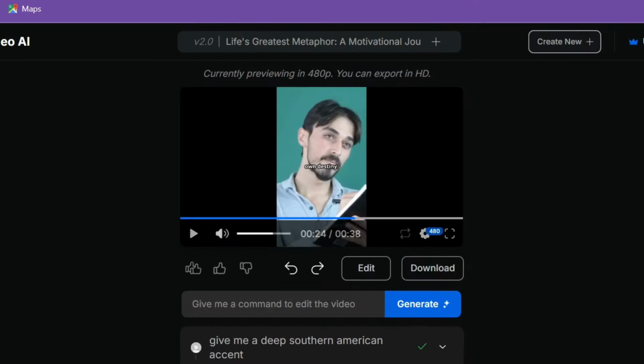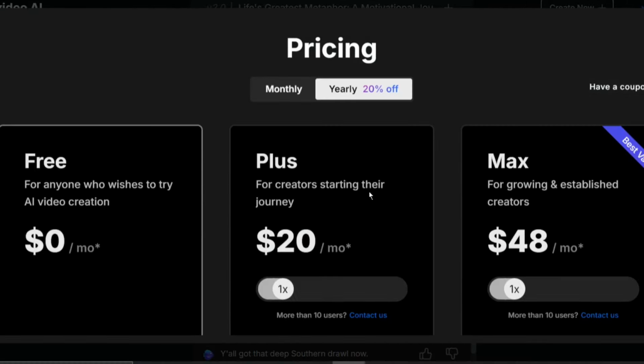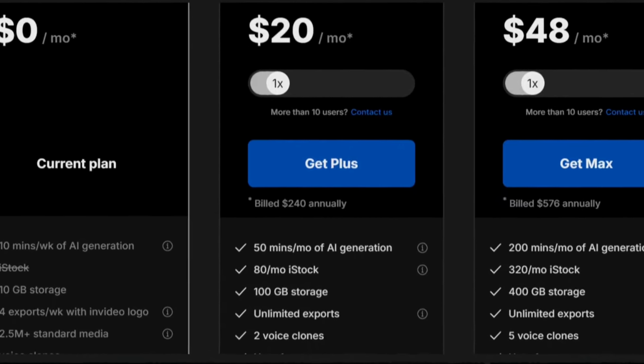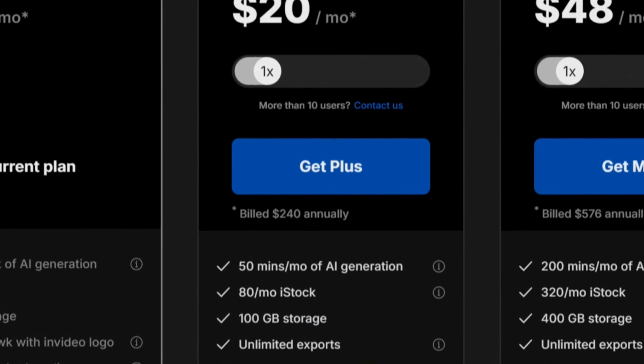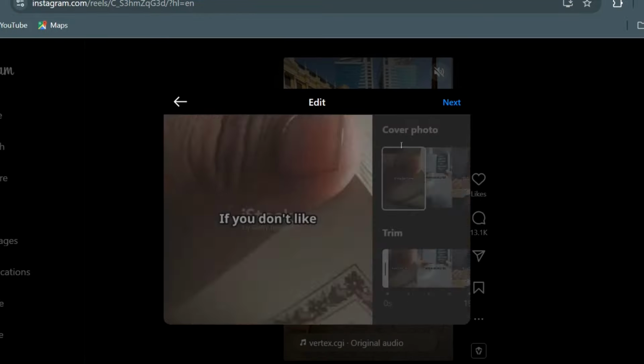Now you can come in and explore and try InVideo AI for free. But if you're serious about video creation, you can just get a paid plan that starts at $20 a month. It'll remove all the watermarks for you and give you access to the voice cloning and the high-quality stock footage. Once you've created your content, then it's time to get to work and start posting again.